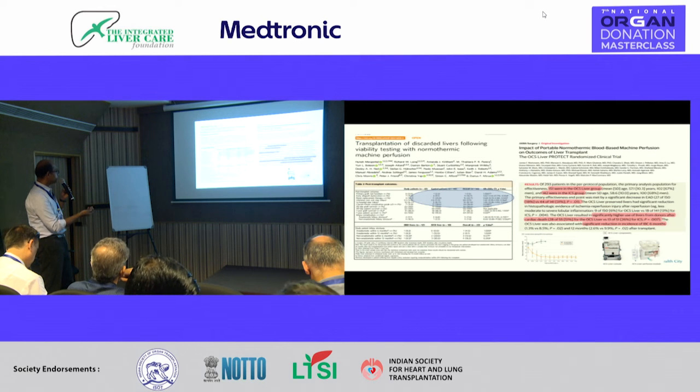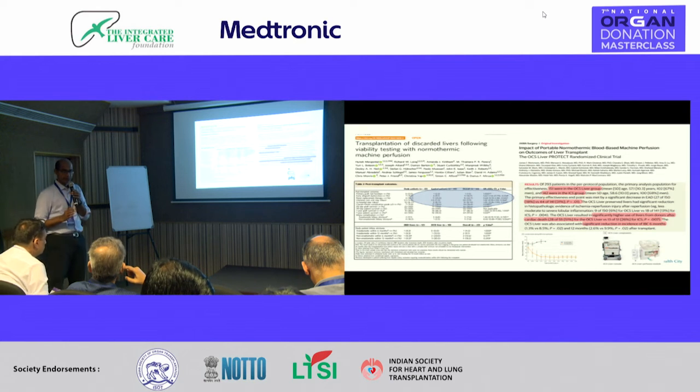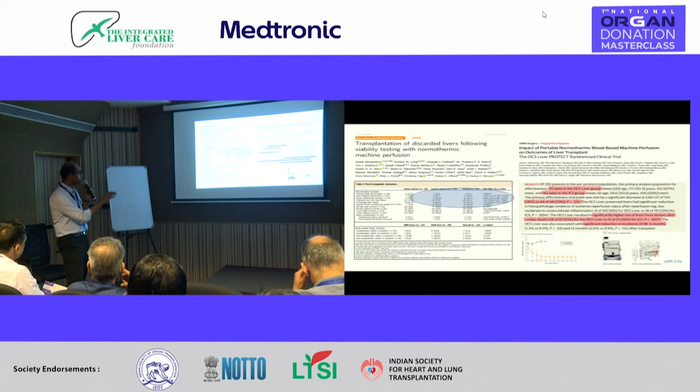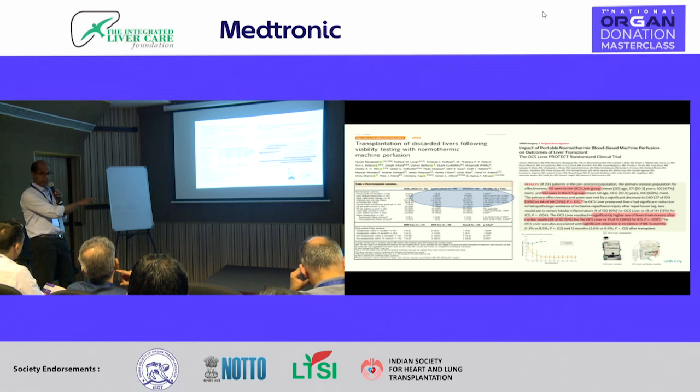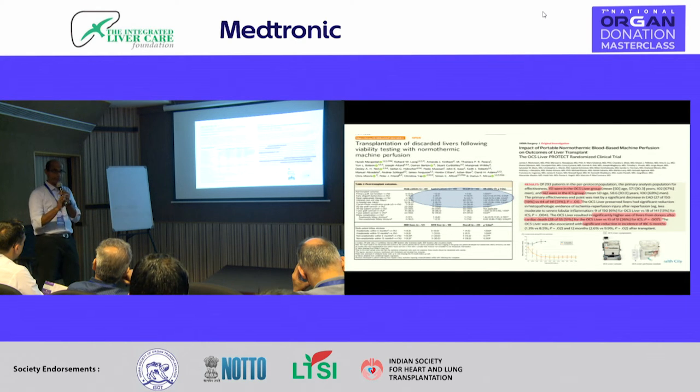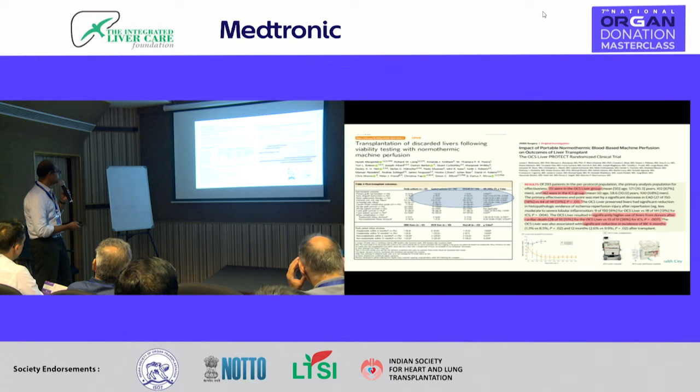But there have been further studies after this. So this is a study from Birmingham looking at livers that have been discarded. Which means in the UK, the livers are offered to multiple centers. If all the 7 centers turn it down because of quality issues, and there is a reason for it to be of poor quality, then these livers were taken by the Birmingham unit. They were put on Organox, they were pumped, viability was assessed, and then they were transplanted. And these patients were compared to the standard liver transplant patients who received organs which were accepted on the first round. And they showed that the outcome is similar.